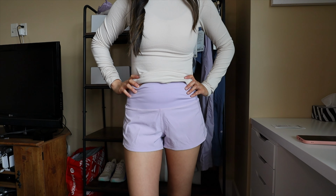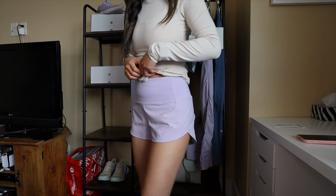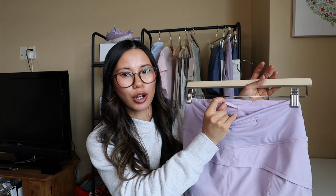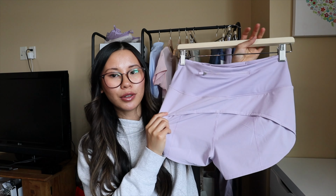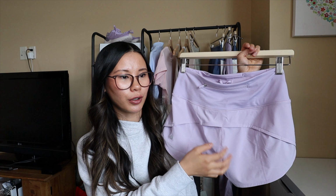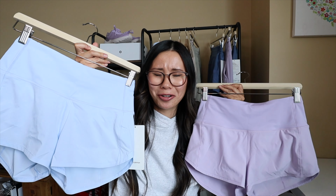If you guys haven't tried the Speed Up shorts, highly recommend giving them a try, especially if you like the Hottie Hots. I feel like those two are kind of more similar in terms of fit, just a little bit of a different style. It does have the little zippered pocket in the back and then the drawcord in the waist as well. I do like the detail back here, kind of like a meshy vent for breathability, but overall I am obsessed with these two colors. They're just so cute and I can't wait to wear these this summer.